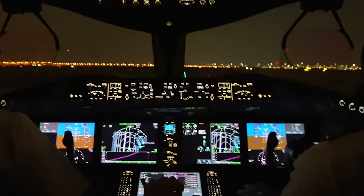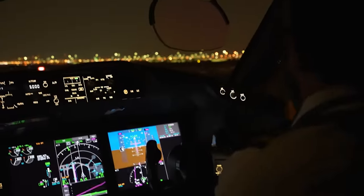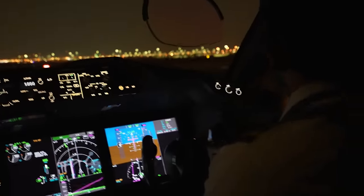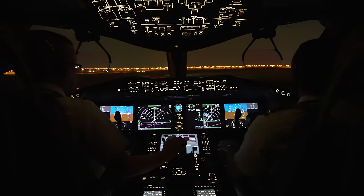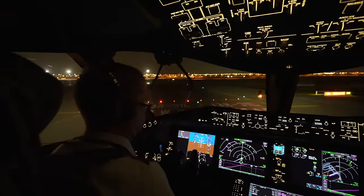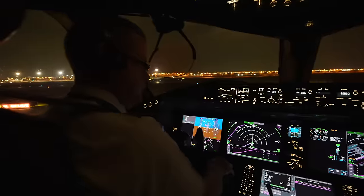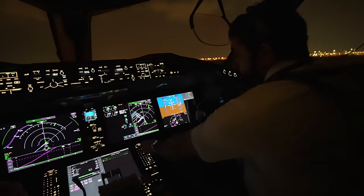830, contact Abu Dhabi Tower South, 119. Pick up the north runway, 1 mile and a half to land, emergency traffic. Clear right side. Thank you. Okay, we got red stoppers. Cabin and crew seated, check. Before takeoff check is complete. Thank you, check is complete. You're welcome.